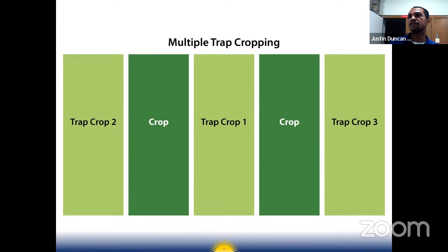Trap cropping is the use of a cover crop or some other crop grown in conjunction with your main crop or your cash crop. This graphic is not to scale. You would not have this much trap crop growing in between your crops. You only need about 1/8 of your entire area to be put into the trap crop.